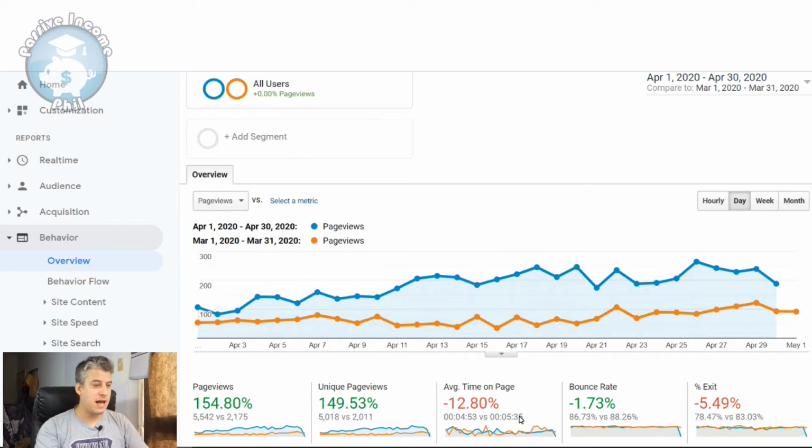The only thing perhaps I should be worried about is my average time on page, which has gone down by just over 10%. I don't really know, is this just because I have more people on the site, so overall the average is down? I'm not really sure. But I'm really happy with this. It's gone up really, it's crazy actually.